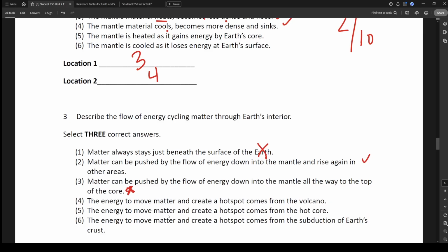The energy to move matter and create a hotspot comes from the volcano. No, it comes from the core. The energy to move matter and create a hotspot comes from the core. Yes. The energy to move matter and create a hotspot comes from the subduction of the crust. No. So did I get 3? So we got 2 is good.